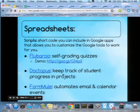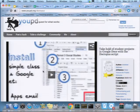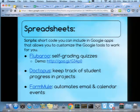Doctopus. This is a way to keep track of student progress in projects. You put in your roster in a spreadsheet, and then you're able to keep track of where everybody is within the spreadsheet. This is from EDU, which is a great website with all these different scripts that have been put together and are great for teachers to use. There are great help videos to know exactly how it works and what they do.